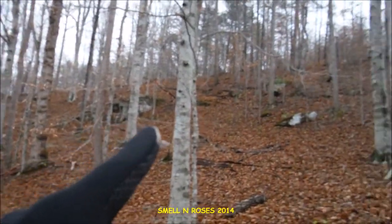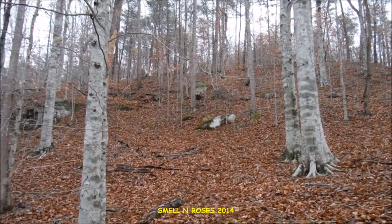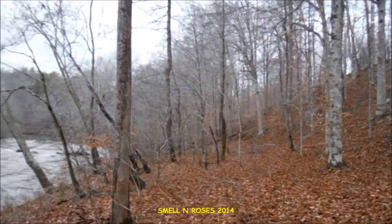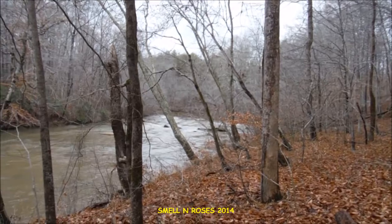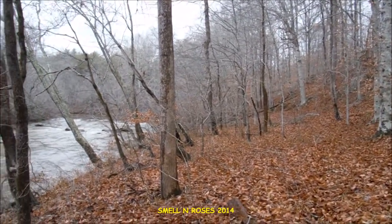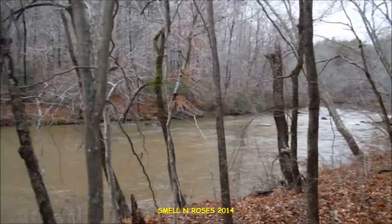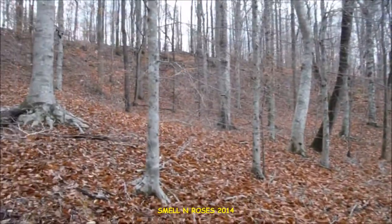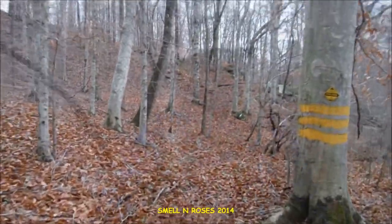See, there's some more cool rocks up along the hill there. Beautiful area here, but of course this is private property and I don't advocate trespassing on private property. So we're gonna head back into North Carolina and continue to explore the state park.